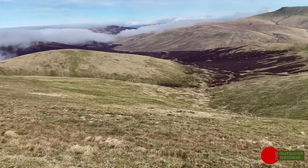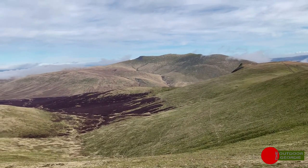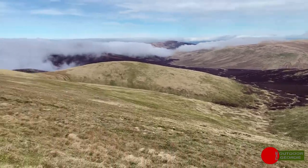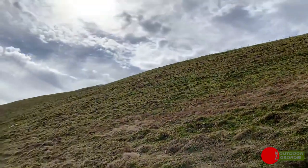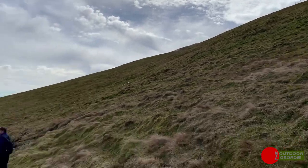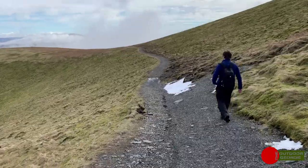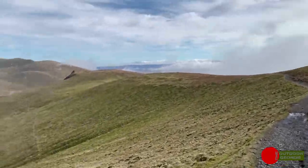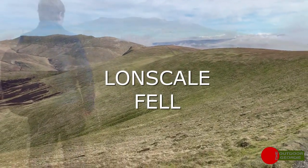As we climbed over the stile, we headed towards Lonscale Fell. Looking over at Blencathra, the sun had completely burnt the mist off. Behind us was the hill of Skiddaw and Little Man. As we headed down the slate path, heading towards Lonscale Fell, there was still some snow on the path. And as you can see in the distance, the crag called Burnt Horse.